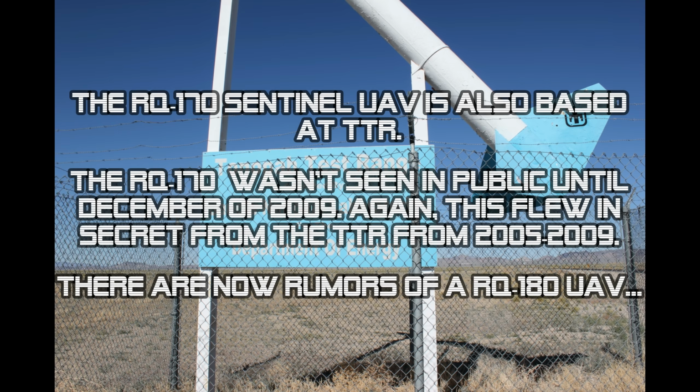This is the sign at the entryway to the Tonopah Test Range. I can't reach that missile without climbing the fence, so I'm just going to give one of these posts my sticker treatment.